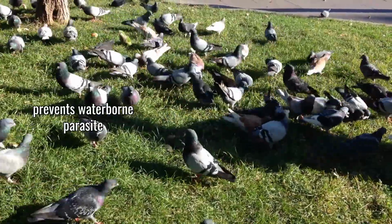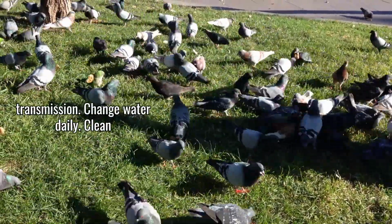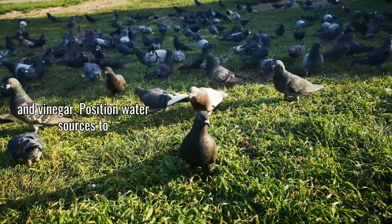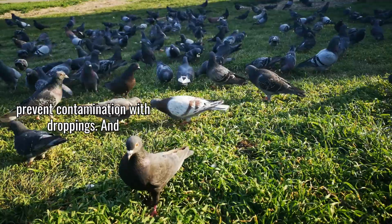Water system management prevents waterborne parasite transmission. Change water daily. Clean water containers weekly with hot water and vinegar. Position water sources to prevent contamination with droppings.